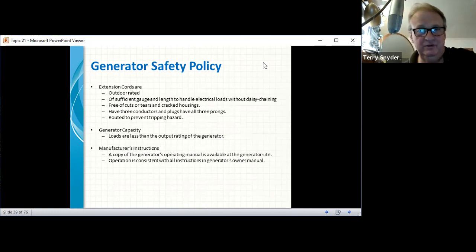Extension cords: make sure they are outdoor rated or of sufficient gauge and length to handle the electrical loads without daisy chaining them. They're free of cuts and tears or cracked housings. And they have 3 conductors and the plugs are all 3-prong grounded and routed to prevent tripping hazard. You don't want people falling over your cables.